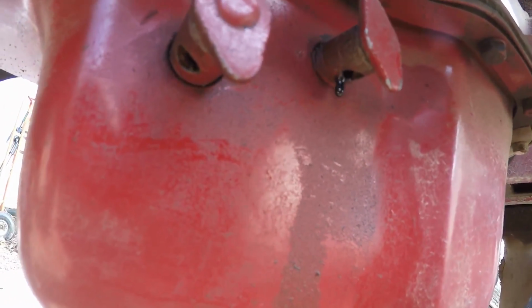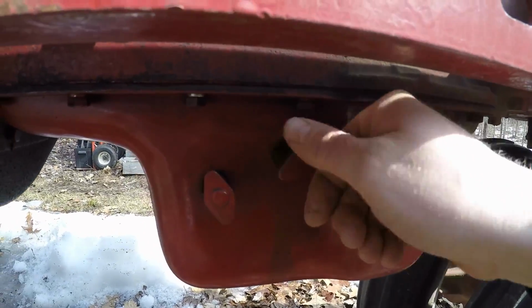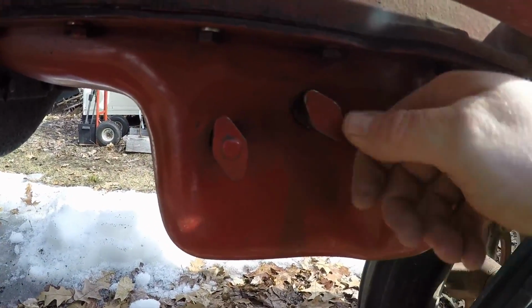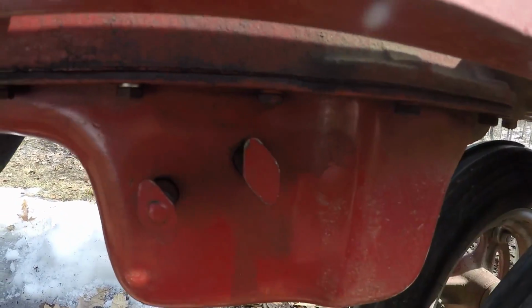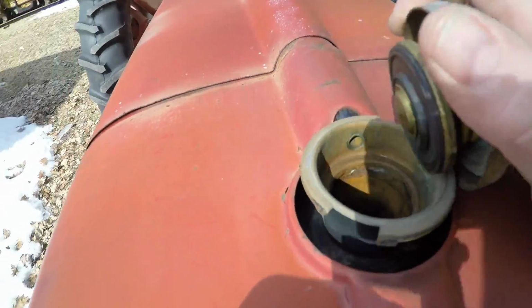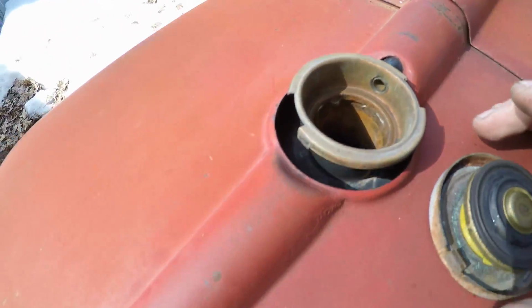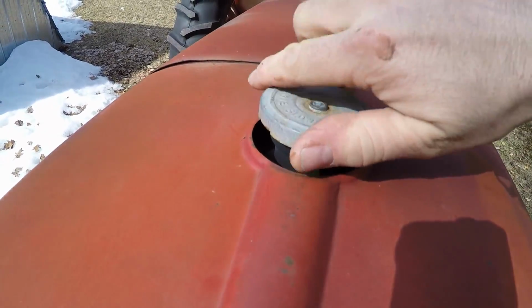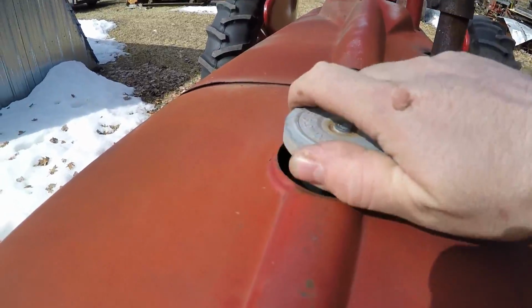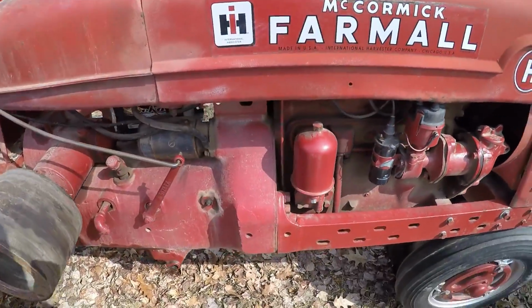We got oil. I still got that straight 30 in here from doing the field work last year, so the contents of this crankcase are going to be a little bit thick today. See if we got water, coolant. I doubt you guys can see. Oh yeah, it's wet in there yet. She didn't freeze last winter, which is good, because we had some minus 35-degree nights, and that's Fahrenheit.